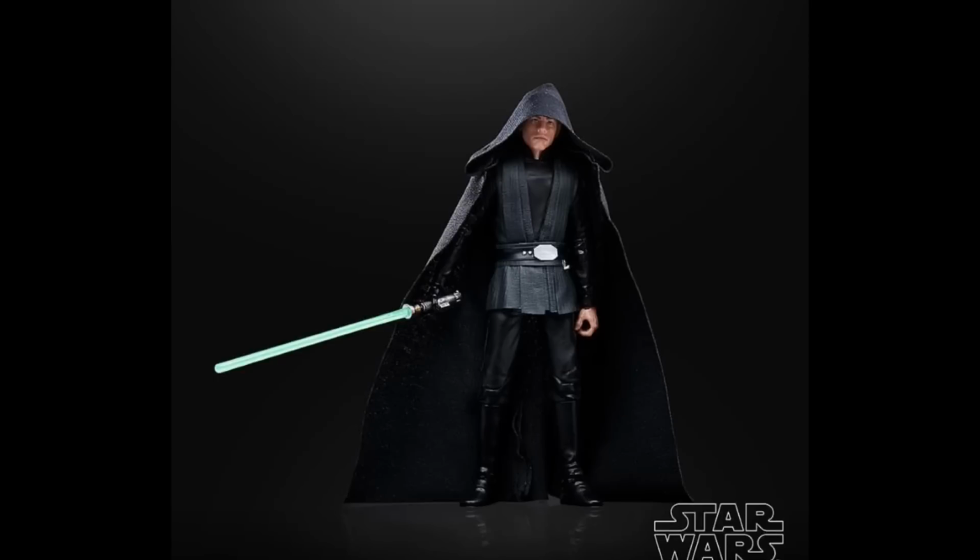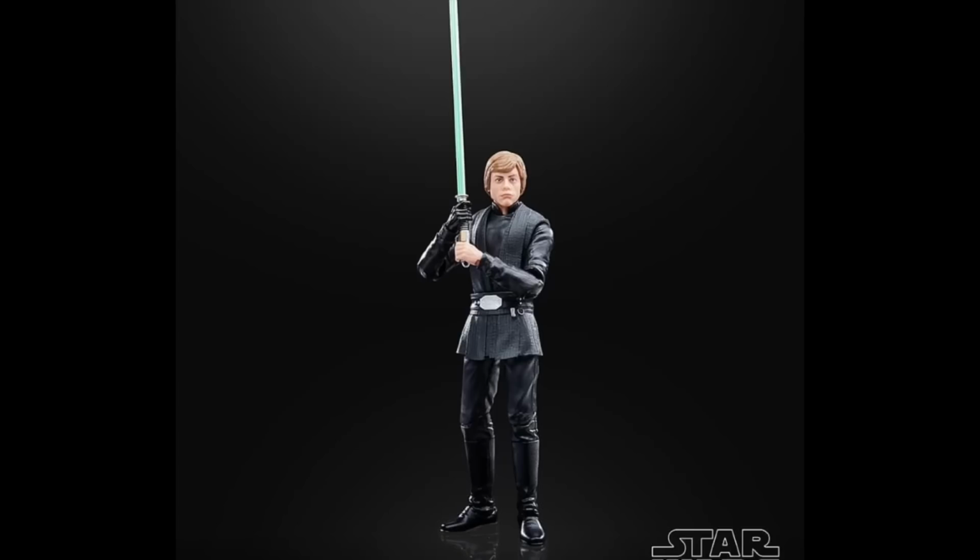So this was actually the version of Luke Skywalker that they were going to release with the Rancor, and then the Rancor didn't get funded, so it looks like they are repacking it in the Mandalorian packaging, obviously with a few new pieces like the robe to fit Mandalorian Season 2. But yeah, it's really cool.